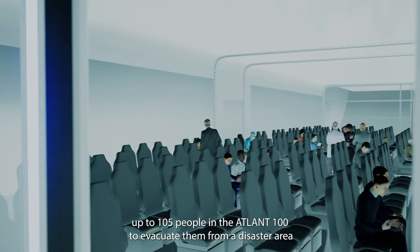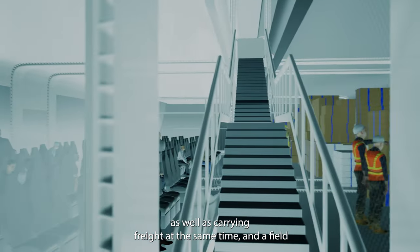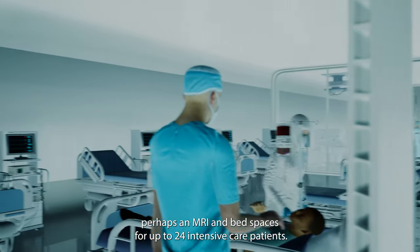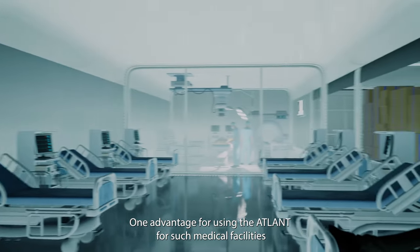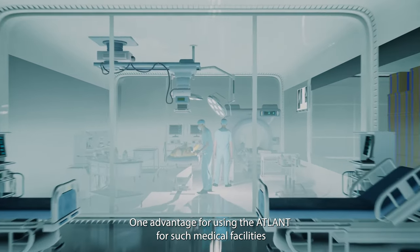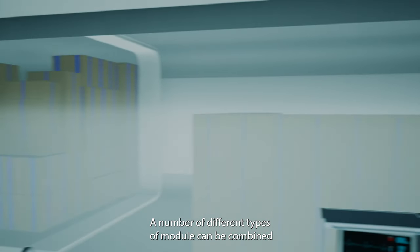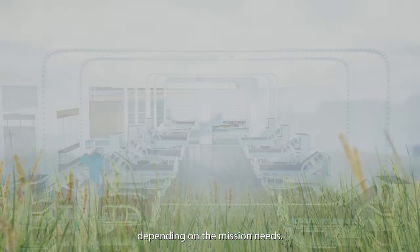to evacuate them from a disaster area, as well as carrying freight at the same time, and a field hospital built into the aircraft, with operating facilities, perhaps an MRI, and bed spaces for up to 24 intensive care patients. One advantage for using the ATLANT for such medical facilities is the lack of noise and vibration in flight. A number of different types of module can be combined depending on the mission needs.